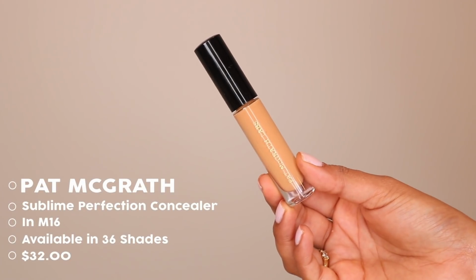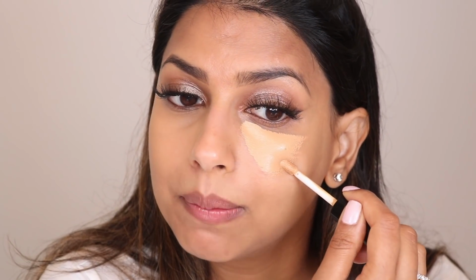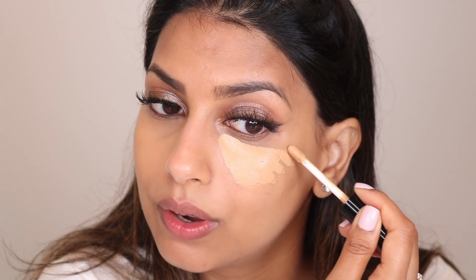All right, next up we've got the Pat McGrath. This is called the Skin Fetish Sublime Concealer, and I have two shades in this, M16 and M17, or is it M15? M17. Although I think that I recommend the shade M16 a little bit more, especially if you are going to be using this to highlight your skin. This concealer I have just fallen in love with. Again, the applicator is small here, but it kind of bends as you apply. I don't know if you guys are going to be able to see that or not, but it just makes it so easy to get a lot of product on the actual doe foot applicator and get it on your skin easily and quickly. And I love this concealer.